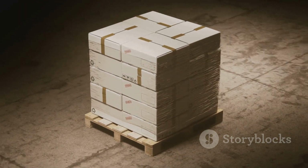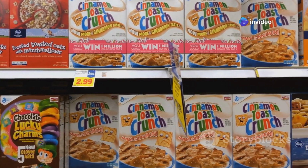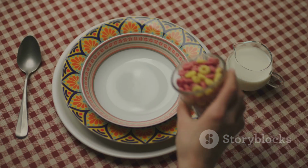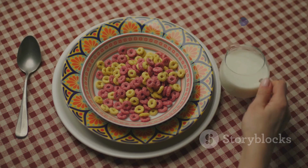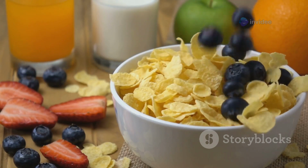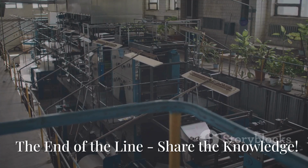The sturdy design of the box is essential for maintaining the product's integrity, and it's where all the branding and information goes. This includes nutritional information, ingredients, and other important details that consumers need to know. Cornflakes are most famously eaten with cold milk and perhaps some sugar or fruit. This classic combination is a breakfast staple in many households, but their use doesn't stop there. Cornflakes can also be used in a variety of recipes, adding a crunchy texture to dishes like casseroles, desserts, and even as a breading for fried foods.